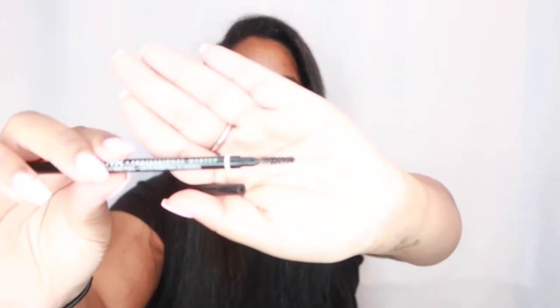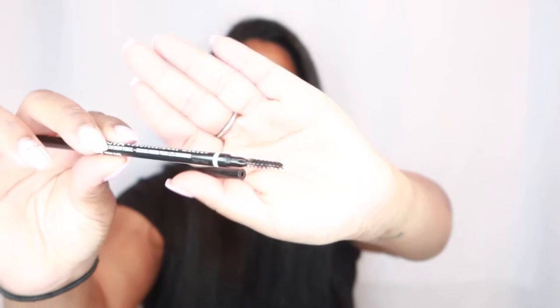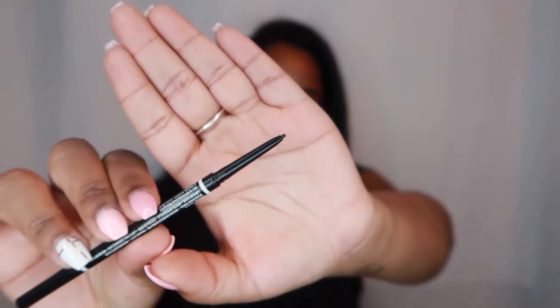I don't want to open this one. It comes with a spoolie, and then the actual application side is like that. You guys can kind of see what it looks like. And this is also a fantastic dupe for the Anastasia Beverly Hills one. I used to use that one, but I can buy 2 of these for the price of one of those, so it shouldn't be a question as to what I'm gonna do.